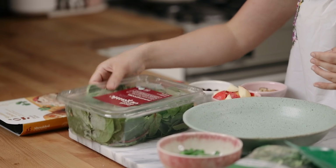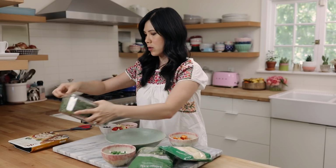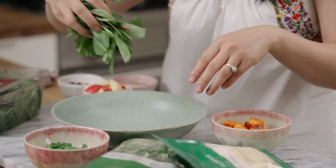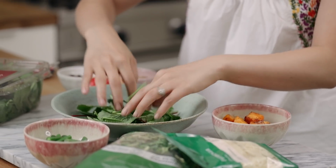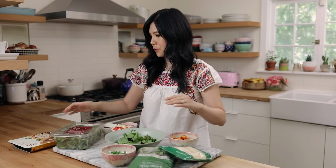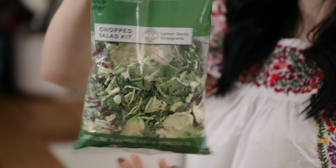All right, I'm gonna add some power greens into the bowl. We have a lot of veggies going into the salad. So I'm gonna add a little more. Save this for our next dish. And then I have my Asiago kale mix.